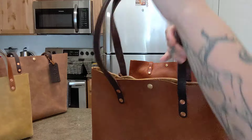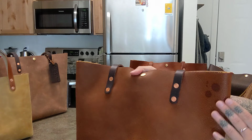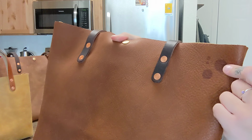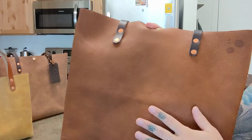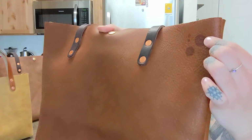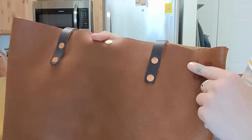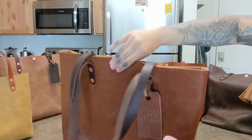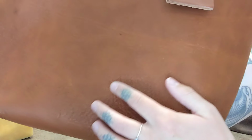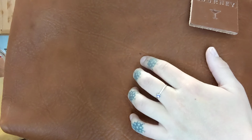So the scratch and dent batch of Macchiato, the thing that made it scratch and dent was the wax spots. And the stock pictures of the scratch and dent had the wax spots right in the front, but I was really lucky and I just got a few on the corner. So pretty grateful for that. And then she has a really pretty freckle, which I really like.